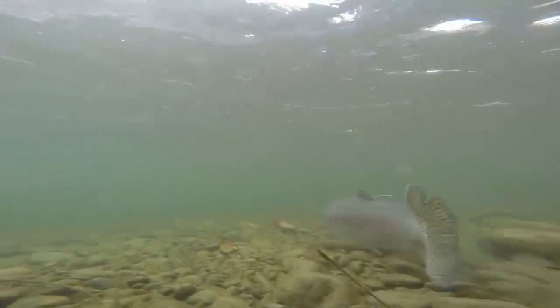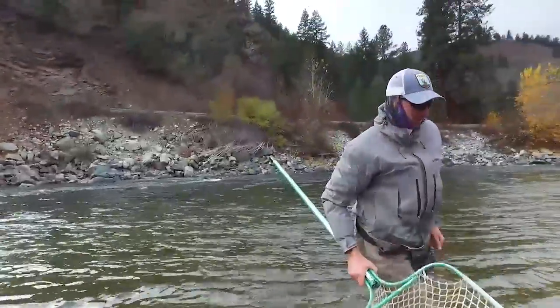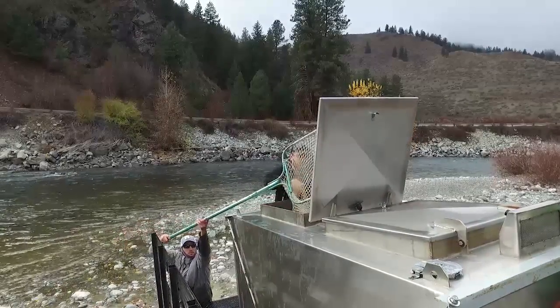Steelhead are like salmon. They home into the streams they were born in, and in the case of a kelt, they'll go back to the same stream, not only that they were born in, but they spawned in last time. Sometimes you'll see them stray, but generally they're headed right back to their home stream. They really know that home stream.